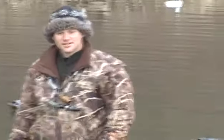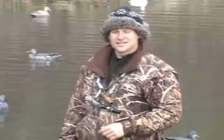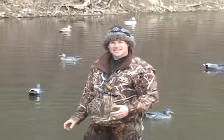A couple things that you want to keep in mind when setting decoys on small rivers like this is going to be current and wind direction. It's going to be 2 major factors. One of the things we all know, ducks are always landing into the wind.